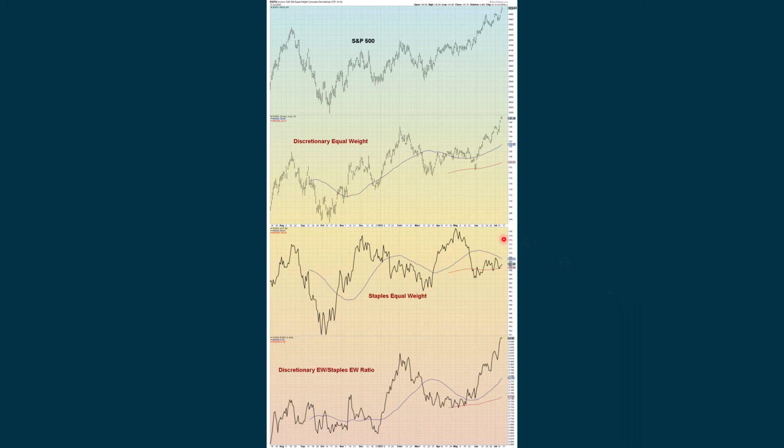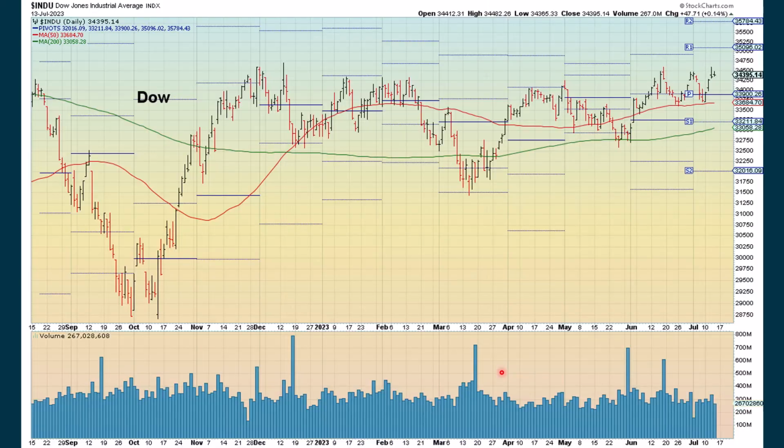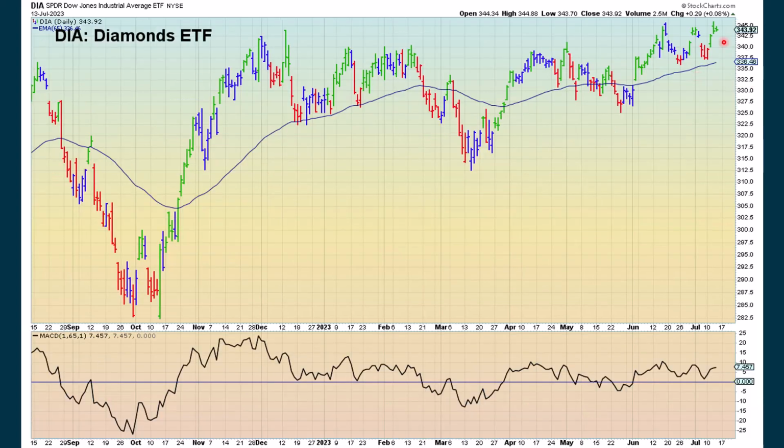The discretionary staples study. We saw a little bit of a decline with discretionary, a little bit of an advance with the staples, so our ratio turned over just a bit, but discretionary is outperforming staples. The Dow is still pretty much in a sideways trend. We'll have to see if this will be able to break out of these recent highs. The diamonds remain positive for the Dow.